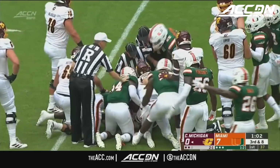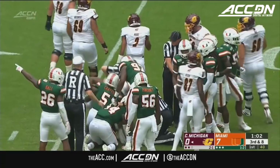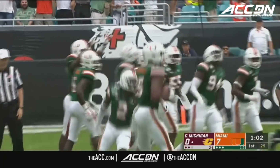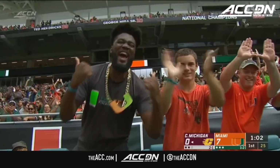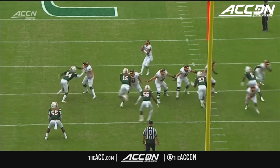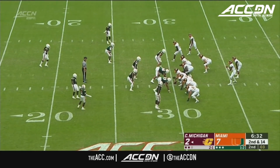And that was Gregory Rousseau, who, as I mentioned earlier, is playing D-end or playing inside. He lined up over the center on that one, forced that fumble, and recovered it. That's right here. He makes a great move and gets right around this guard. Right here, he gets that rip. And playing this drive now for Central Michigan.